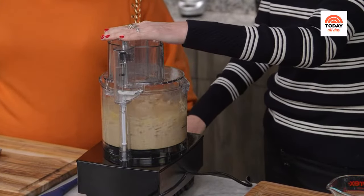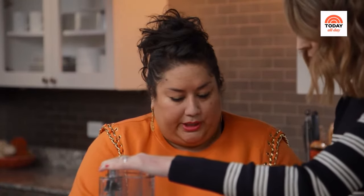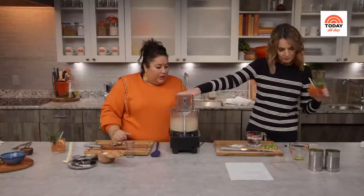Keep going. How come I don't just turn it on? So you can, but what I like to do is kind of pulse it so that it gets all the ingredients together. So now you can put the on button. And just let it rip for a little while. Have a sip of your gazoz. This is fun. Sure beats chopping all this stuff. Absolutely.